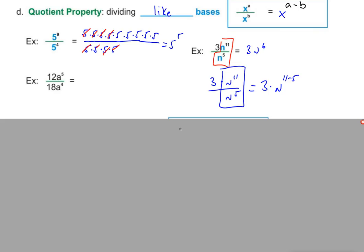Okay, so just refresh your thinking on reducing. 12 is a 2 times 6, and 18 is a 3 times 6, and the 6 divides out, right? So number-wise, you should have ended up with a 2 in the top, a 3 in the bottom. And then a to the 5th divided by a to the 4th is a to the 1st, so 2a over 3. How many had 2a over 3?